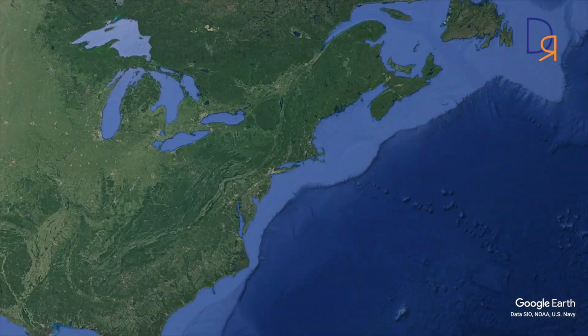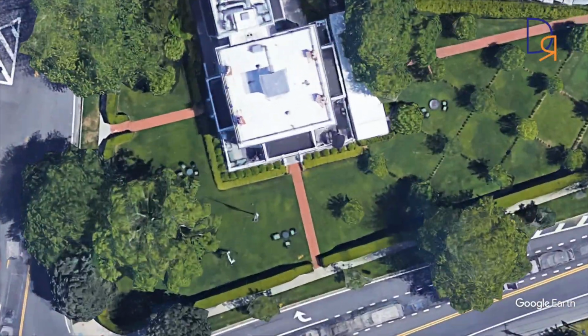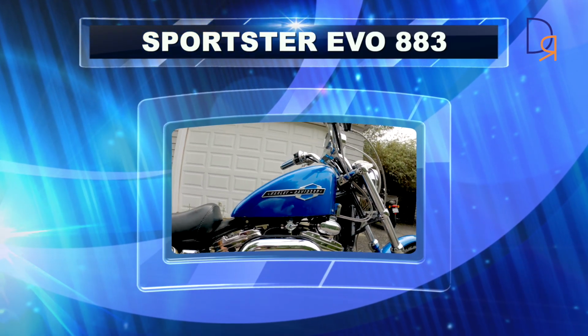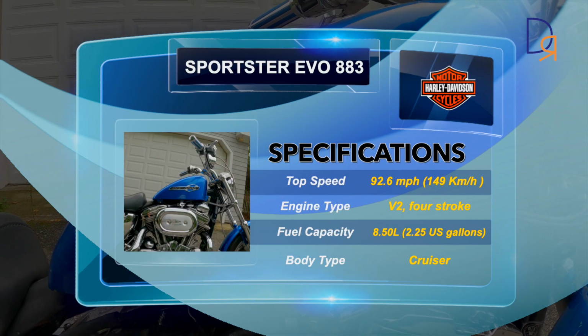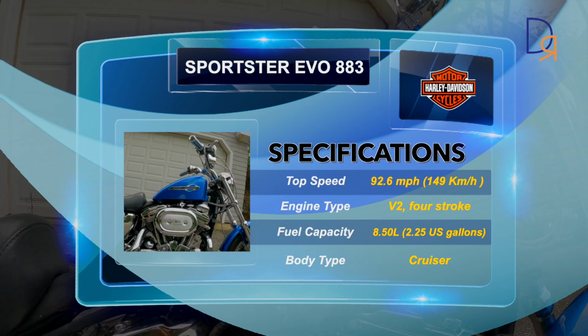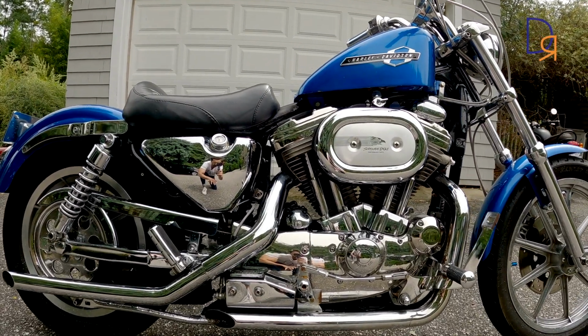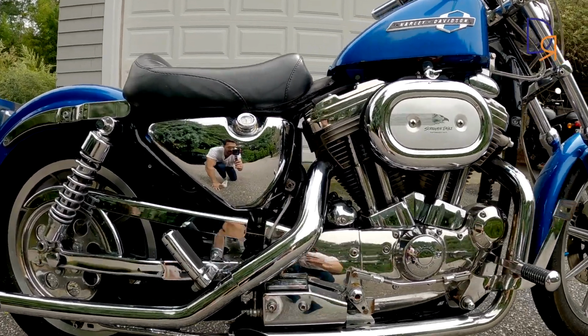Welcome back. Now this season we're going to start with being in the Hamptons. This is the end of the summer. Right now I have a Sportster Evo 883 with me. It's 53.88 cubic inches, produces around 48 horsepower with 54 kilowatts of torque at 6,000 RPM.